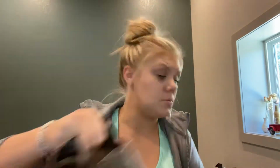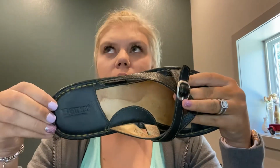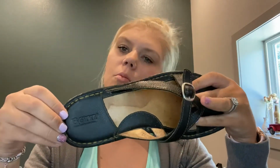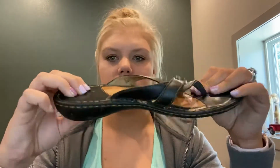Again, comfort shoe. People love them. And then another comfort shoe, Born again. They're not the BOC. I think BOC is their lower line and then Born's the higher line. But that's the Born label. Again, just like a comfort shoe.